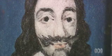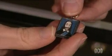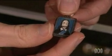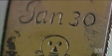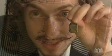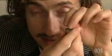Charles I is one of the most important figures in mourning jewellery. This piece here was worn by a royalist during the Restoration period and would have been very bad for his health if he was caught wearing it. On the back is the date of his execution, and underneath is the skull and crossbones. These pieces are highly sought after and incredibly rare. This piece is a museum piece.